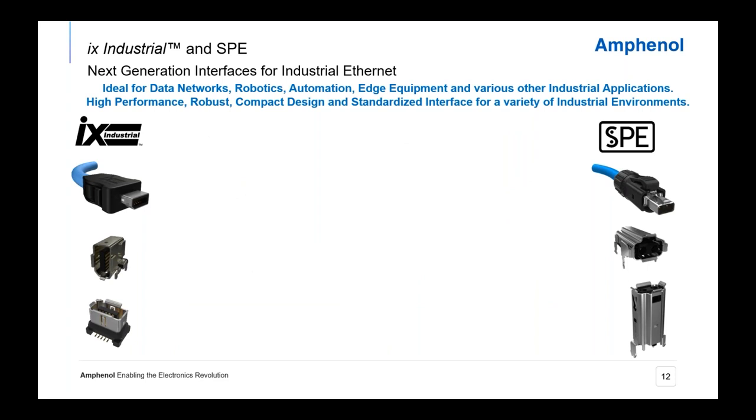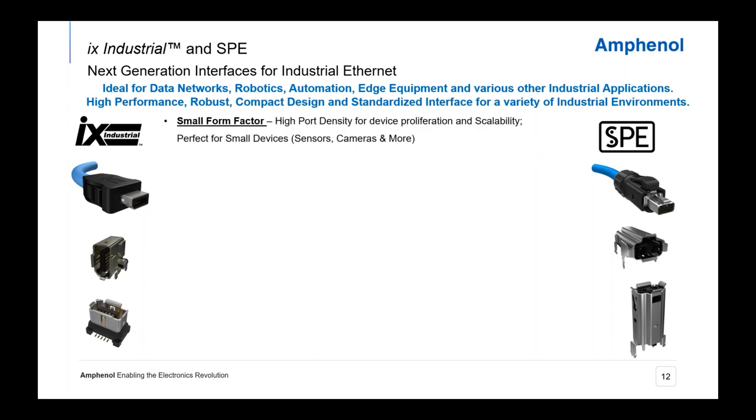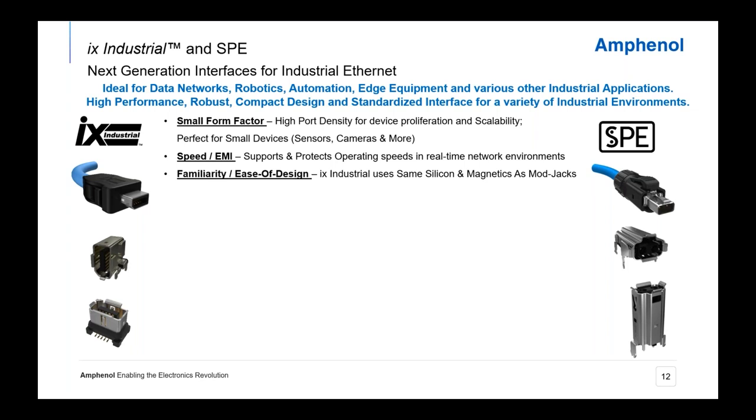Unlike many of the connectors in use today, both IX Industrial and SPE provide a smaller form factor, allowing for higher density where multiple connectors are used, as well as being more suitable for smaller devices. IX Industrial provides Cat 6A connectivity for 10 gig communication, and SPE up to 1 gigabit Ethernet for individual devices, supporting the demands of real-time deterministic networks. While the connectors are new, existing chipsets used for RJ45 modular jacks are also supporting IX Industrial, and the silicon for single-pair Ethernet is also now available.